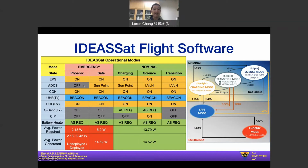We also have what's called a Phoenix mode, which the spacecraft enters in the event of extremely low state of charge or when the spacecraft first separates from the launch vehicle. When our spacecraft first separates from the launch vehicle, according to launch provider requirements, our spacecraft cannot perform any active actions within 30 minutes of separation to prevent interference with other spacecraft being deployed or with the launch vehicle. So in this state, the ADCS is turned off and the spacecraft is tumbling. You can see the power margin here is much lower. So Phoenix mode is really not a mode we want to get into unless absolutely necessary, for example, during deployment.